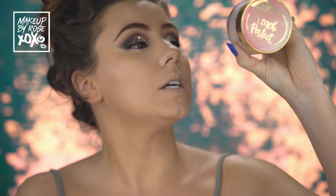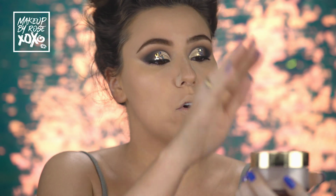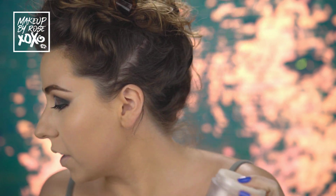So this is the Too Faced Peach Perfect Mattifying Loose Setting Powder. I don't use this one as much and I'm not really sure why. But since we're doing all Too Faced, I grabbed it. I need to get my life together and pop this out.